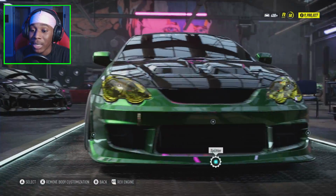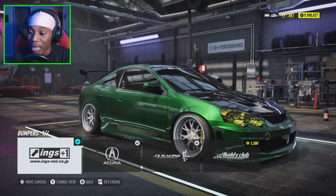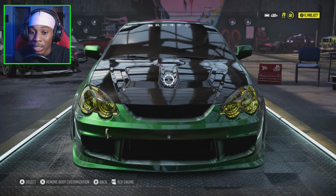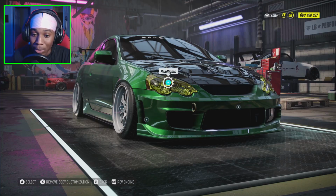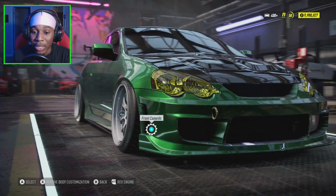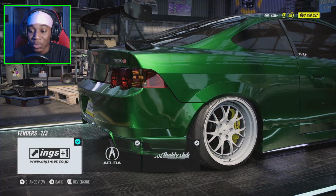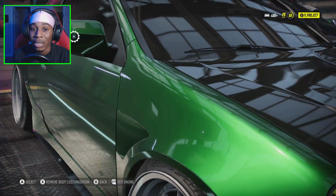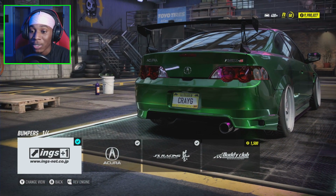Going into the customization, at first I went with the Jay's Racing kit, but I actually changed it around to this Ings kit. So I got the Ings on there with the tow hitch in the front. I have the Ings hood as well, and I actually painted that black to give it more of a carbon look. I got the yellow tail lights here, no front canaries, I don't really do those, no front splitter either. And I have the Jay's Racing front fenders, I kept those on there as well with the Ings rear fenders. And then for my side skirts, I have the Jay's Racing side skirts. I kept the stock Acura mirrors, and then I kept the OEM tail lights as well, and I have the Ings rear bumper on that.